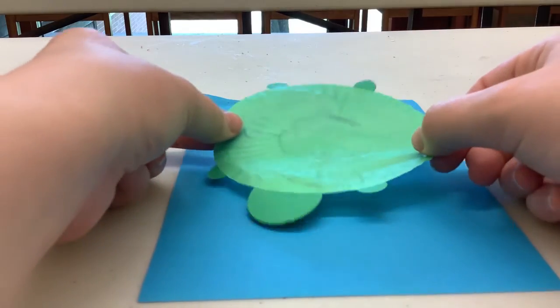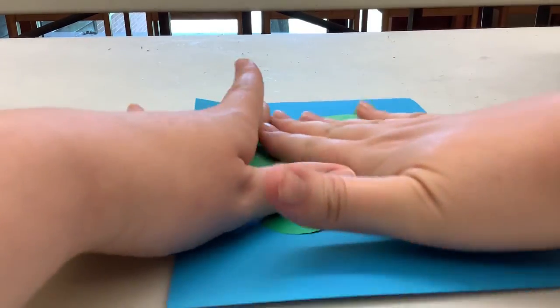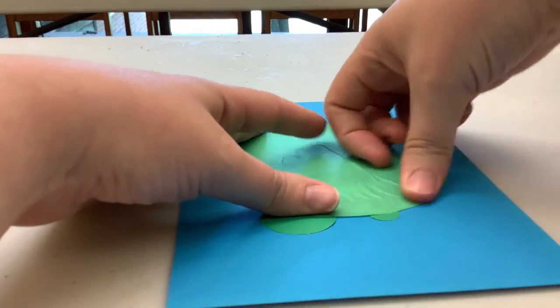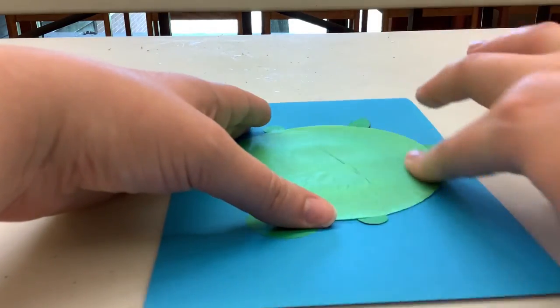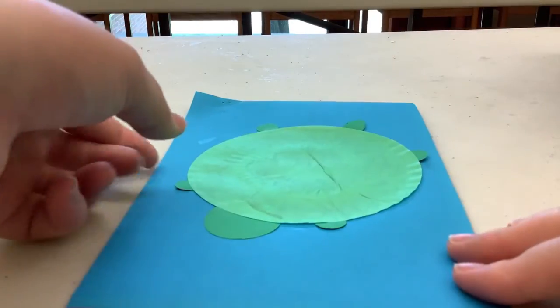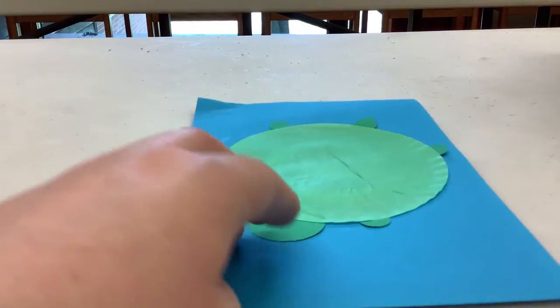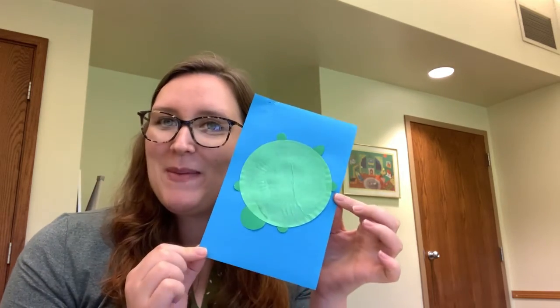And then we're going to take our turtle, and he can be whatever direction you would like him to be, and we are going to glue him down onto our little patch of water here. This could be a pond or an ocean. I know there are sea turtles who live in the oceans. So you're gonna go ahead and press them down nice and firm there. And there we have an almost finished swimming turtle.